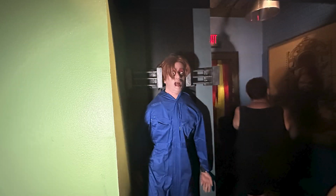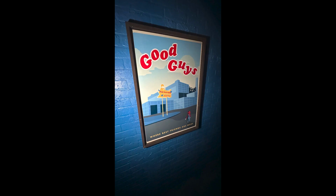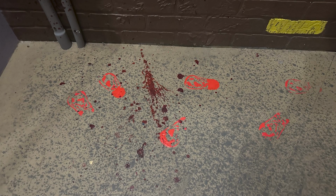Yes, Chucky. So this house, I enjoy the details that they put into it. Now, it was pointed out to us at the very beginning of the house, which I wasn't able to take a picture of in the beginning, but I took a picture of it later on in the house. Throughout this entire house, you have these good guy doll footprints pretty much all over the place. We were told that they were bloody footprints, and how they did it was they literally took a good guy doll, dipped its feet in either fake blood or fake blood mixed with red paint, and just pressed them all over the floor to make it look like Chucky's been running around. And I thought that was a really nice touch.